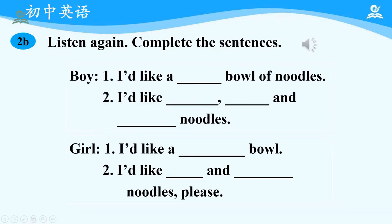Section A. Activity 2B. Listen again. Complete the sentences. What size would you like? I'd like a large bowl of noodles. And what kind of noodles would you like? I'd like chicken, potato, and cabbage noodles. And how about you? I'd like a medium bowl. What kind would you like? I'd like beef and tomato noodles, please.